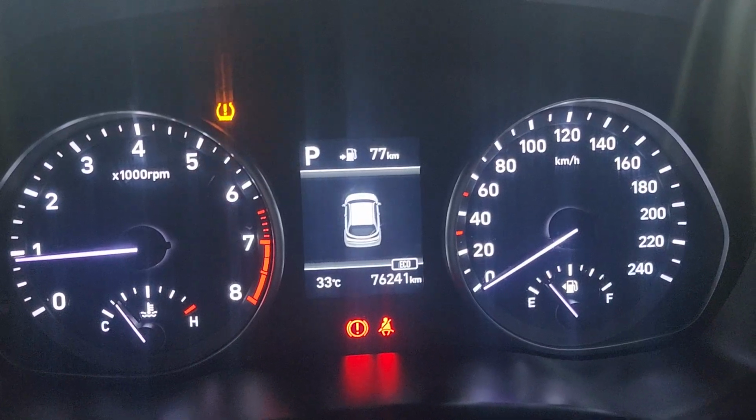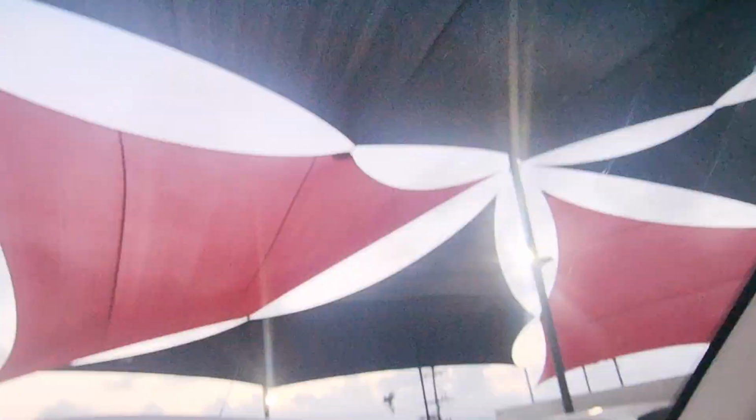And like I said, only 76,241 kilometres, which is absolutely bugger all. Not due again for another service until 90,000 or December this year.